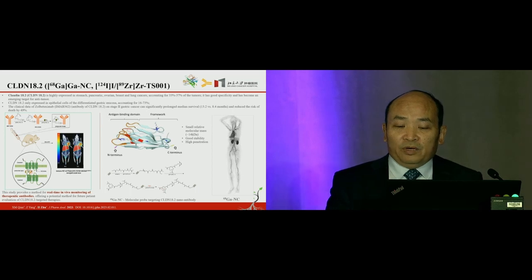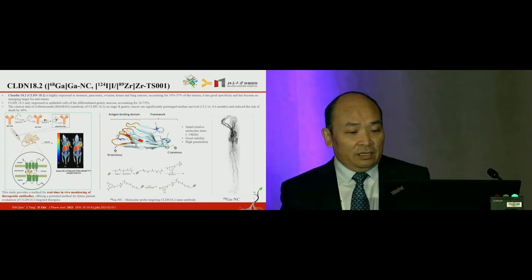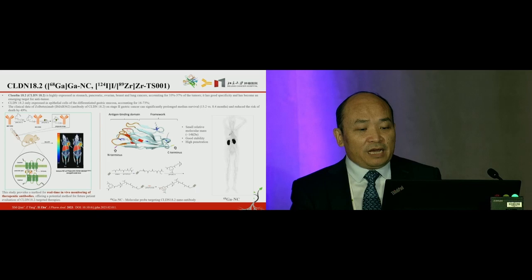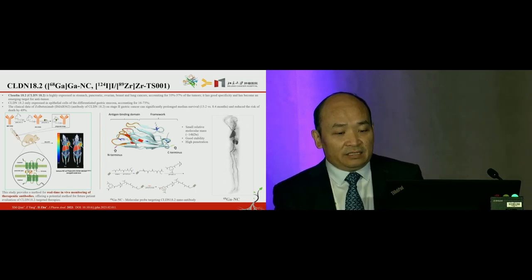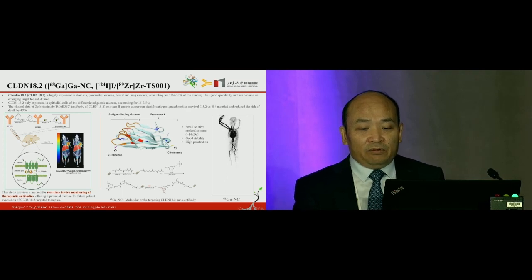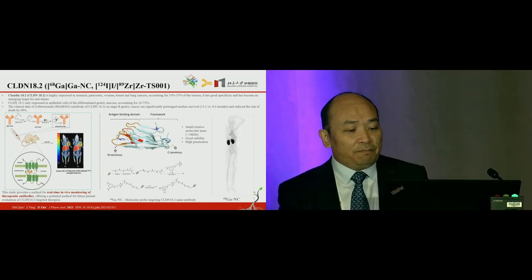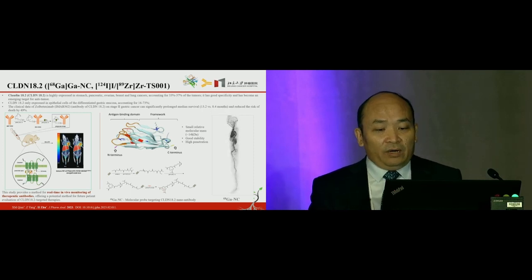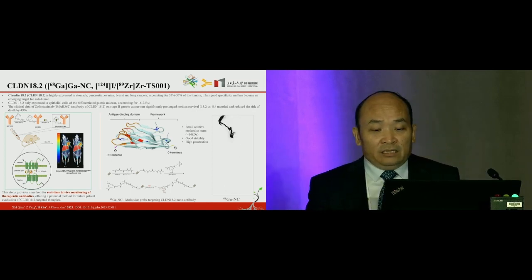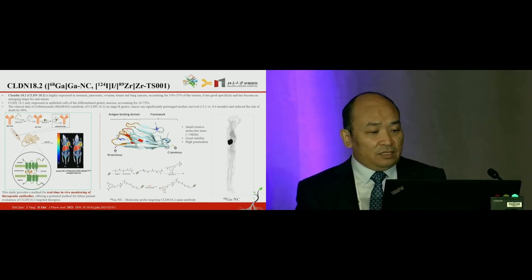Claudin 18.2 is highly expressed in stomach, pancreatic, breast, and lung cancer, accounting for one third of the tumors. It has good specificity and has become an emerging target for anti-tumor therapeutics. The clinical data of an antibody against Claudin 18.2 shows that in stage 2 gastric cancer, it can significantly prolong the median survival and reduce the risk of death by 49%. In our research, both the nanobody and the antibody were labeled with gallium-68 and zirconium-89, respectively. Preliminary clinical results have shown great promise in application.